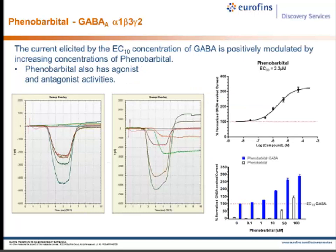So the reference compound that we looked at was phenobarbital, and we just looked at it on the GABA alpha 1 cell line. And what we want to show here is that we were able to pick up in this one assay 2 of those 3 barbiturate activities, one of which is positive modulation of the GABA EC10 current, and the other is direct agonism of the GABA channel.